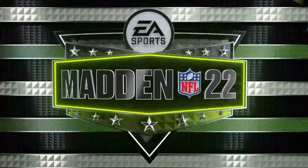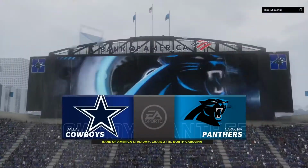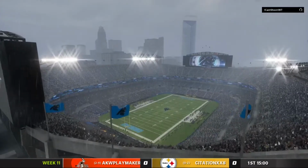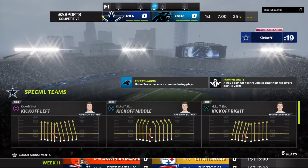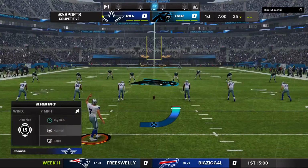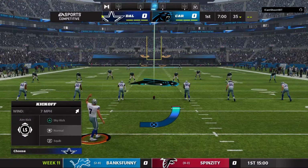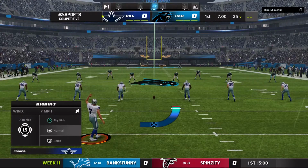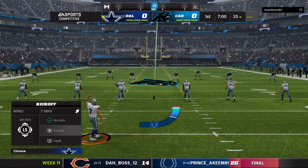The Carolina rains have arrived as we are inside a soggy Bank of America Stadium in Charlotte. Just a moment ago, the lights, the cameras, the action, all the pyrotechnics, everything was ablaze, everything was allowed here in Bank of America Stadium as Carolina emerged from their tunnel. And we are ready to go as the Panthers get set to match up with the Dallas Cowboys.